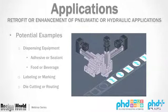Let's consider a die cutting or a routing application. As you can see in this example, there might be some type of linear or circular interpolation required during this operation. Very difficult to do with pneumatic or hydraulic, but if we retrofit that with an electromechanical, that's pretty easy to accomplish with today's motion controls. And the retrofit of point-to-point pneumatic and hydraulic actuators is a lot of times accomplished with just some mechanical mounting changes for the devices, and then some PLC programming changes and the addition of motion controls.